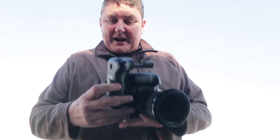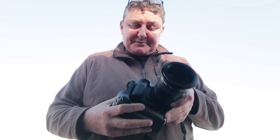Just a good tip for you, if you're taking pictures on a windy day and your camera has a battery grip on it, do yourself a big favor and remove the battery grip. And the reason why we do that is because the extra height with your camera sat on your tripod is more than likely to create some movement. So good tip for you.